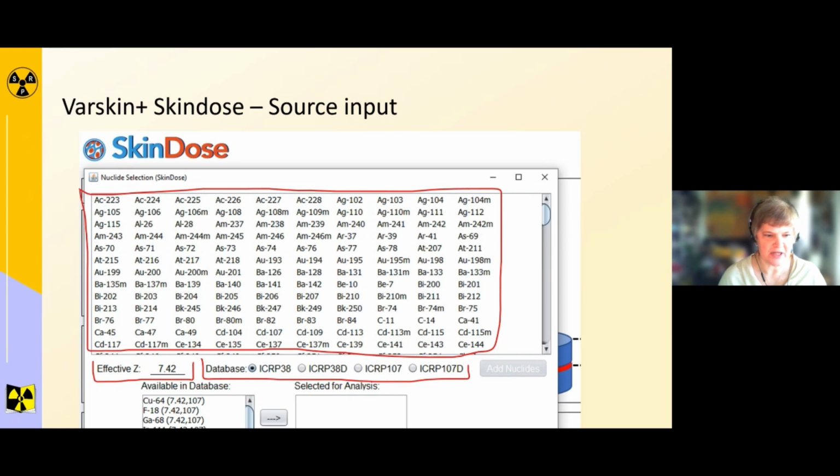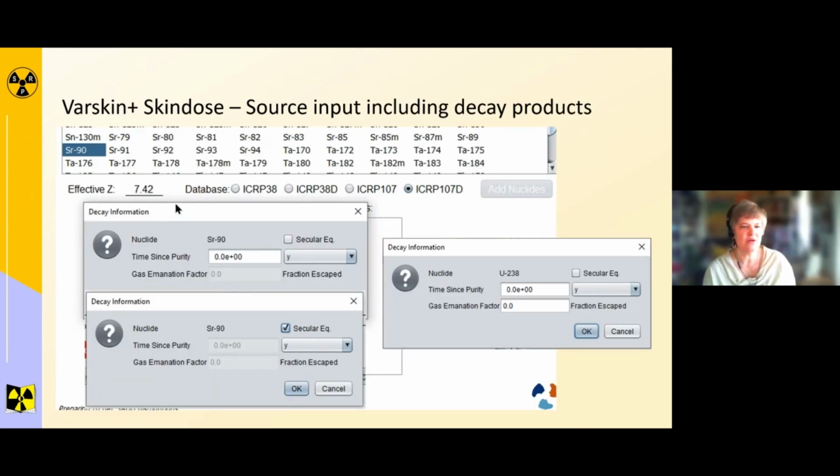Anyway, you then go and select your nuclide, and then as I mentioned, if you have one with daughter nuclides, you should get another window where you put in some decay information. So in the case of a simple decay chain like strontium-90, it will only ask you to put in the time since purity. If that is not known to you, you can just use secular equilibrium. And in essence, that is what Varskin 1.1 does. It doesn't actually ask you, it just assumes secular equilibrium, and you don't get the option of putting a different time frame in.